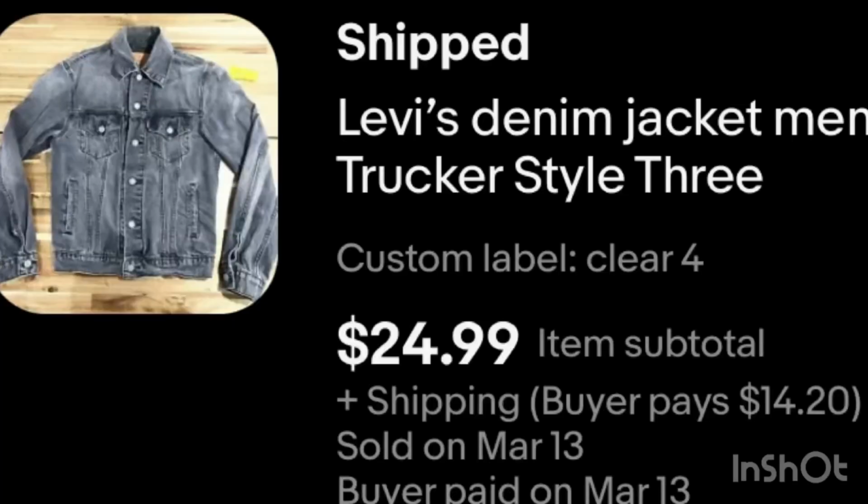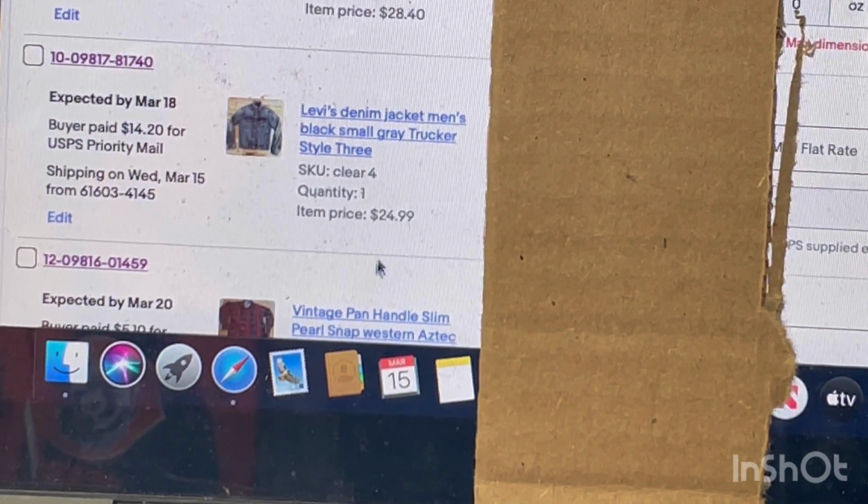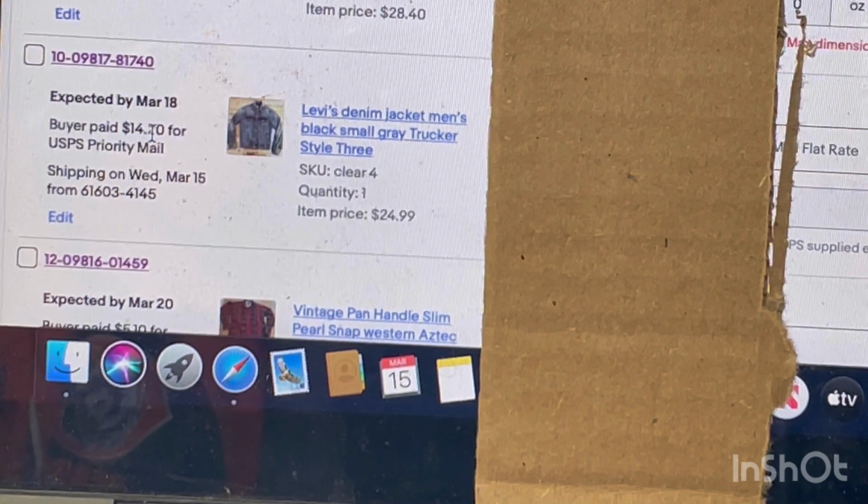I paid $7.99 at Goodwill for this Levi's jacket because it was hanging with the shirts and not the jackets. They marked it as a shirt and not a jacket. But then I'm going to ship it in a legal flat rate. It's going to cost me $7.90. So I'm even going to make like $6 on the shipping.